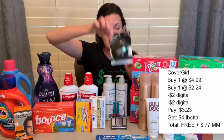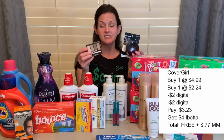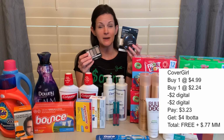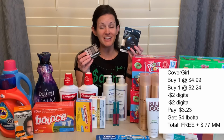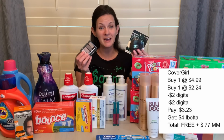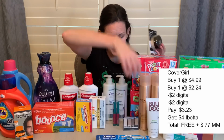Let's talk about CoverGirl real quick. I picked up a CoverGirl face product and a CoverGirl eye product. The eye product is gonna ring up half off, so that was $2.24. The face product was $4.99. Of course, buy one, get one half off. I had a $2 digital for each of these, so I paid $3.23, but then I got back $2 for each of them on Ibotta, making them completely free and a 77-cent moneymaker.